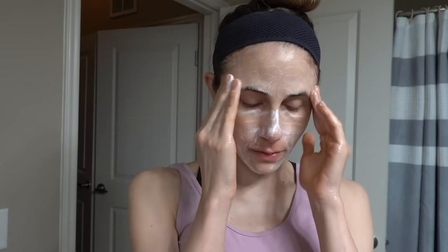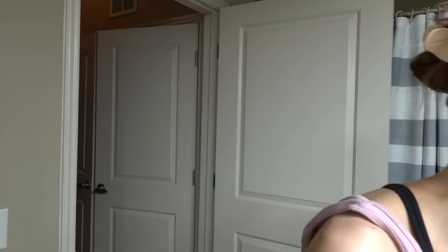So the reason I say that is salicylic acid can be irritating, especially if you've got a dirty face and you use it. It's just not the best thing to be washing your face with. So in my opinion, salicylic acid cleansers really shine when they're used first thing in the morning. So I'm gonna rinse it off now. Again, lukewarm to cool water.